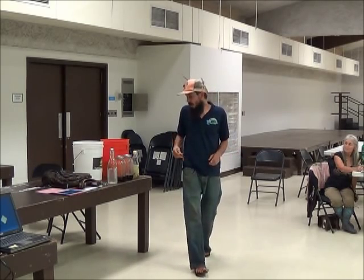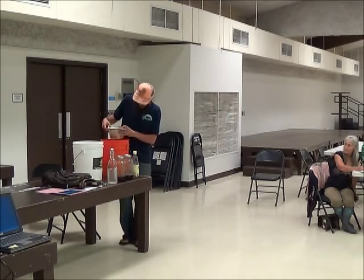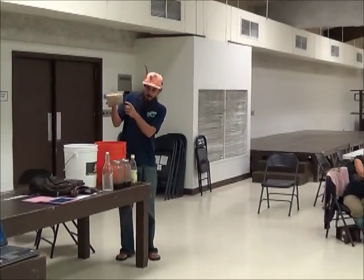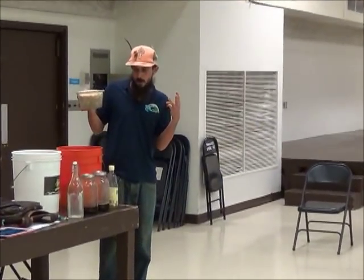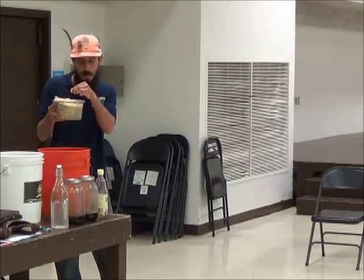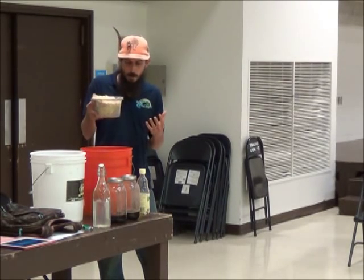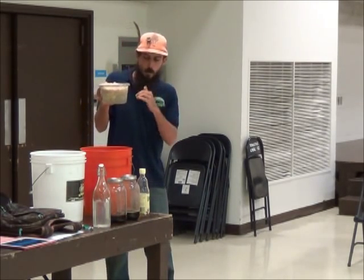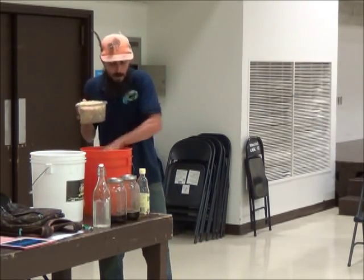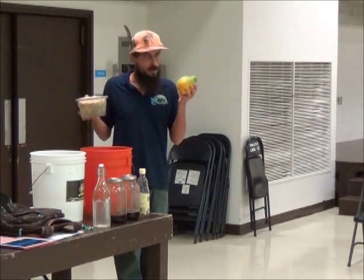So my general recipe here is pretty darn simple. There's three parts to it. One part is this scratch grain, which is the grain component of it. One third of it is the layer pellet, and one third of it is fruits. So one third, one third, one third is my base recipe.